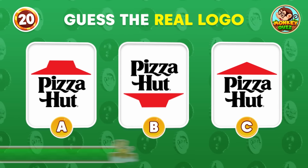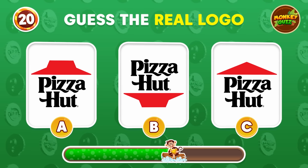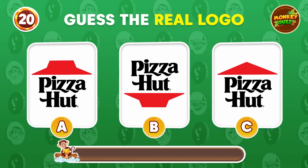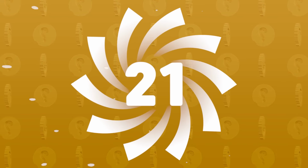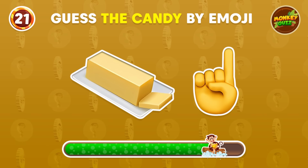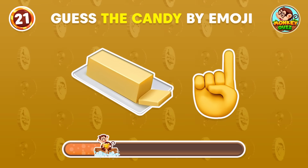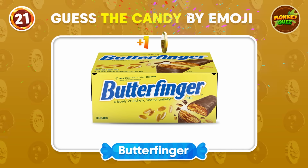Which logo is correct? The correct logo is on the left. What candy do we have here? It's a Butterfingers!